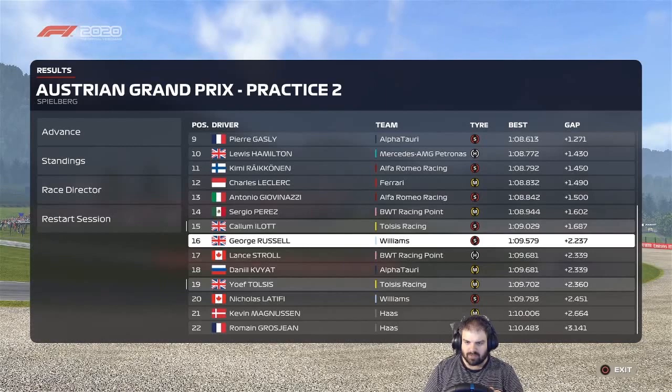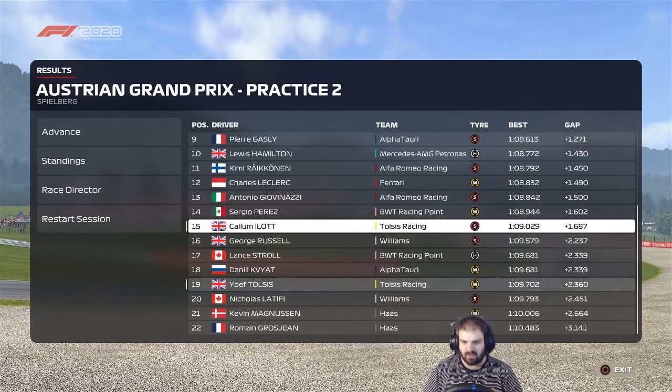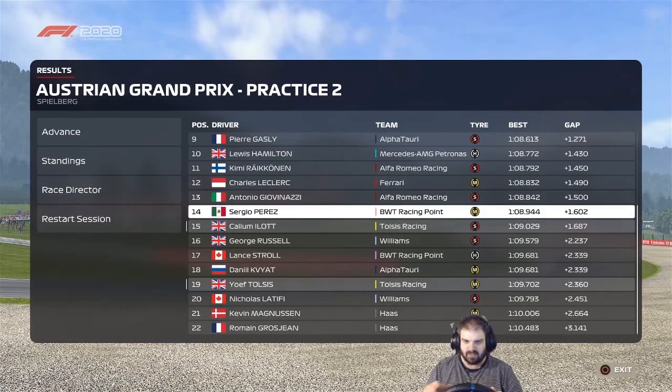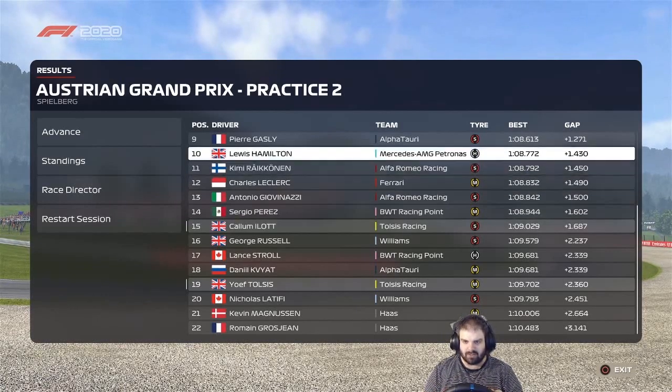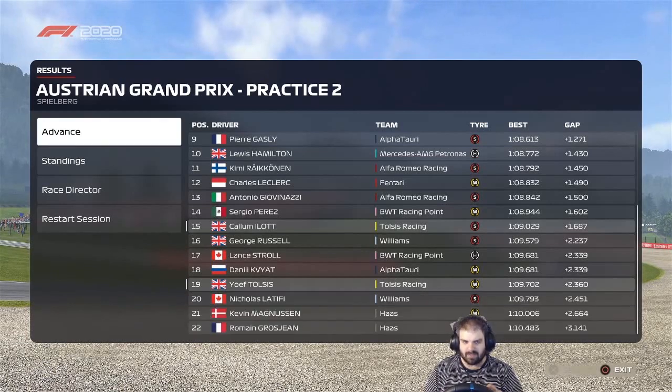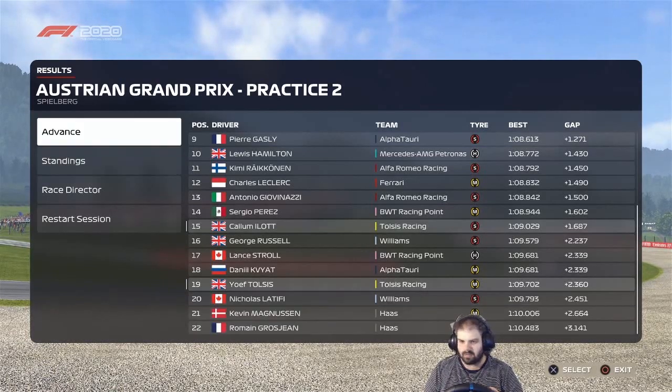Yeah, so Russell's done a 109.5 on the soft. I look 109.0. That's kind of what I need to aim for, probably. Alfa Romeo, maybe a bit out of reach. But hopefully, if I can beat the Haas and beat the Williams, I'll be looking good. Let's give it a go, though.